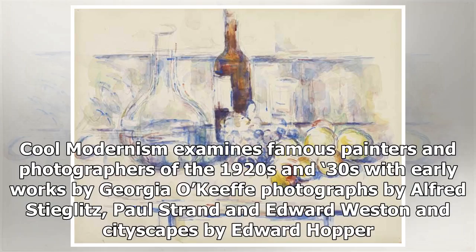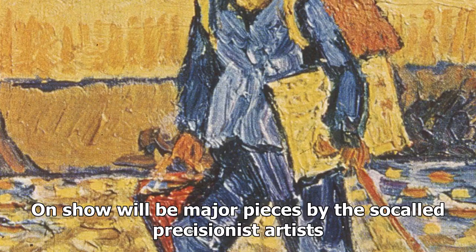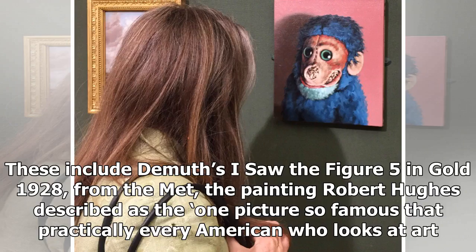Cool Modernism examines famous painters and photographers of the 1920s and 30s, with early works by Georgia O'Keeffe, photographs by Alfred Stieglitz, Paul Strand and Edward Weston, and cityscapes by Edward Hopper. It also displays the pioneers of modern American art whose work is less well known in the UK, particularly Charles Demuth (1883–1935) and Charles Sheeler (1883–1965). On show will be major pieces by the so-called precisionist artists.